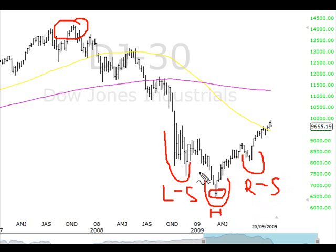Okay, and so what's happened through here is you can see it came down, made the left shoulder, the head and the right shoulder, and now it's started to scoop out of it. Now not only that, but somewhere around about here to here would be a neckline, and because the neckline is broken, we basically measure from the bottom here to the top and basically project that out. So it looks like we're projecting this out to probably around about the 1100, maybe a bit smaller, as a target level where the market is likely to get to.